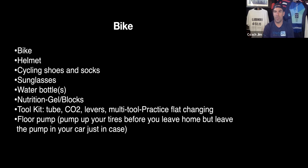You want the tire pressure, depending on your body size, anywhere from 80 to 100 PSI. So it depends on body size. Venice Boulevard, which you guys will be riding down for a majority of the ride, has some sketchy asphalt here and there. So you want to be on the lower end of your range of PSI. If you're usually at 100, go down to 90 or 95. If you're usually at 85, go down to 80. So you absorb a little bit more of that shock in the uneven terrain of Venice Boulevard.